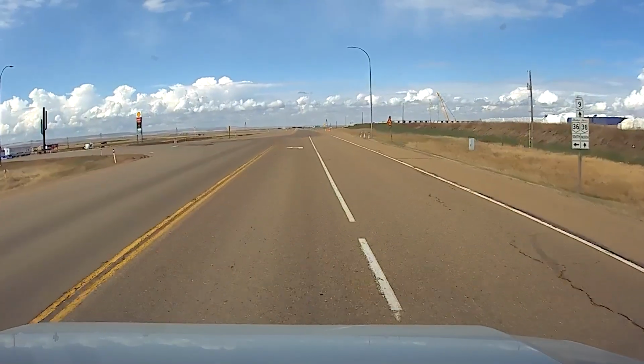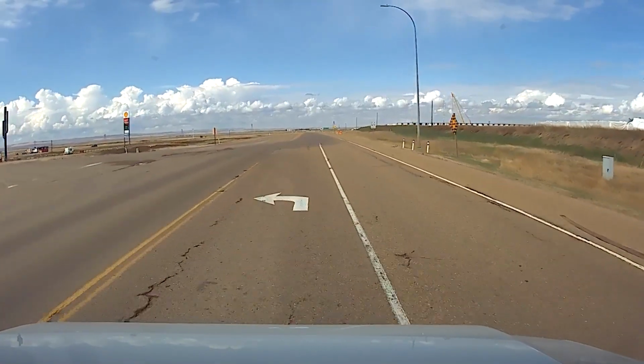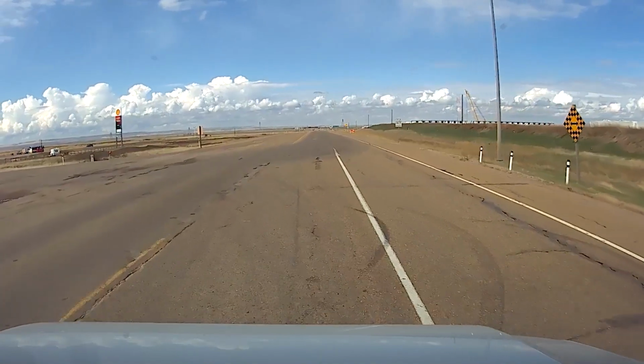Been driving for a couple of hours, so we thought we'd call in and grab some lunch. This place looks really nice. Kind of the only place in the middle of nowhere.